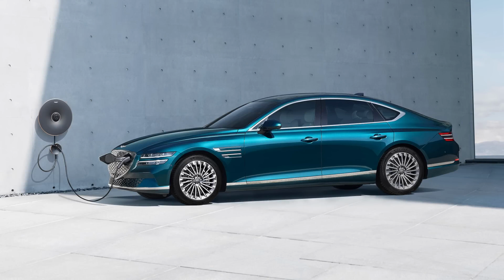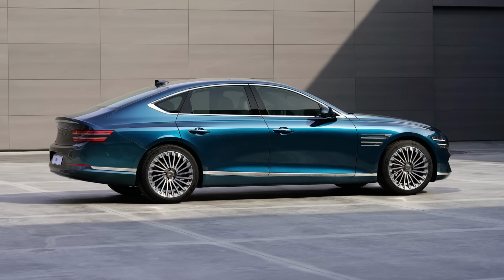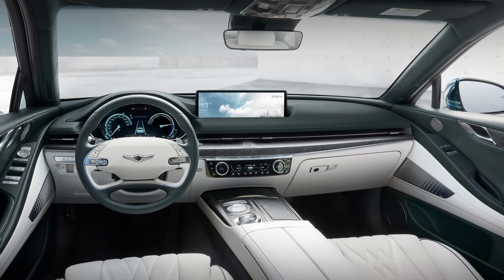Genesis brought the electric version of its G80 sedan to Shanghai. It's only available in all-wheel drive, and its 2 electric motors generate a combined 272 kilowatts of power and 700 newton meters of torque. That's 364 horses and 516 pound-feet. It'll do 0 to 60 miles an hour in 4.9 seconds.